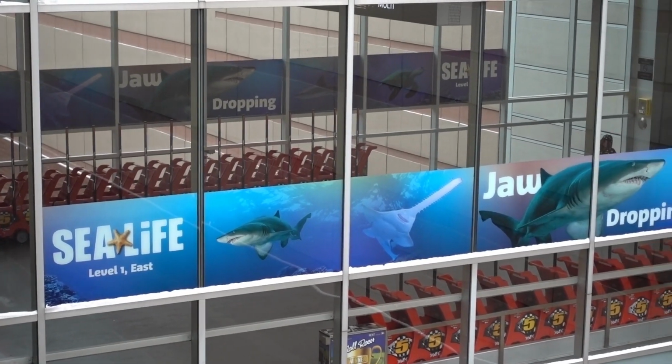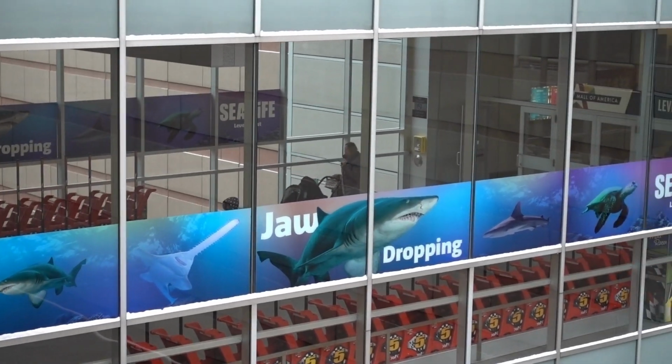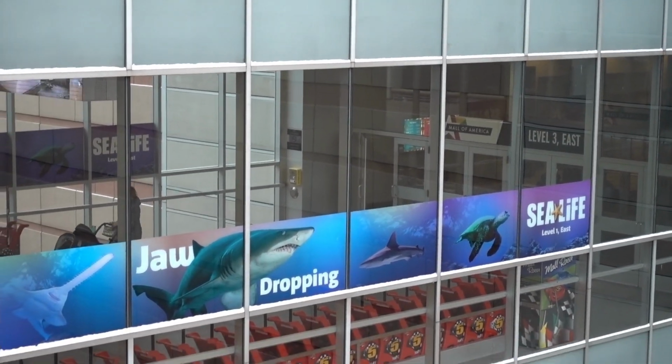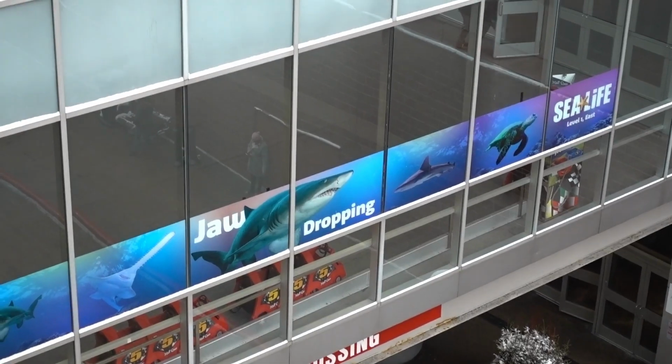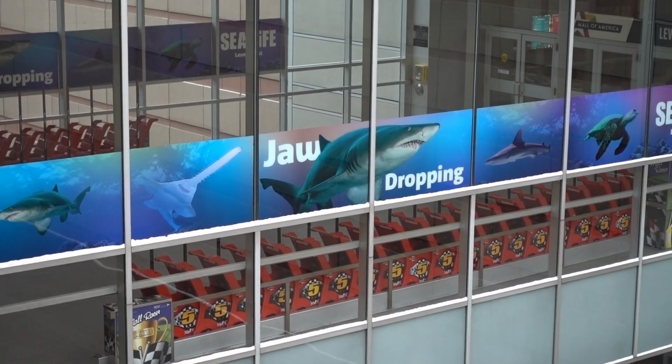There's some advertising here for sea life in the Mall of America. They've got some sharks there and a turtle down there, and they have them on a couple levels. I wonder if that will have something to do with our adventure today.